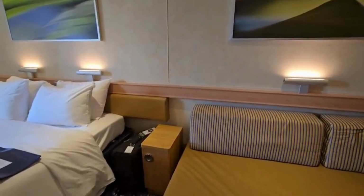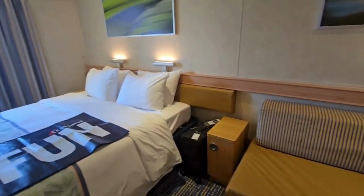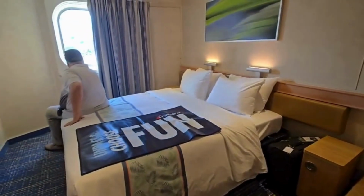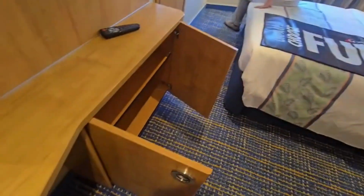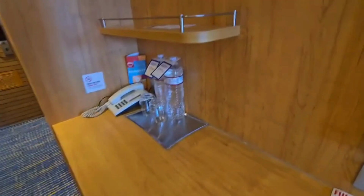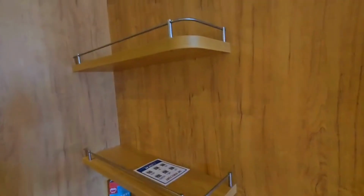And it had a great deal of storage for us, always important when you have more than one person, right? Always important as a solo cruiser too. You don't want to be tripping over your bags. You want to know that there are little cubbies, that there are drawers, that there's a safe.